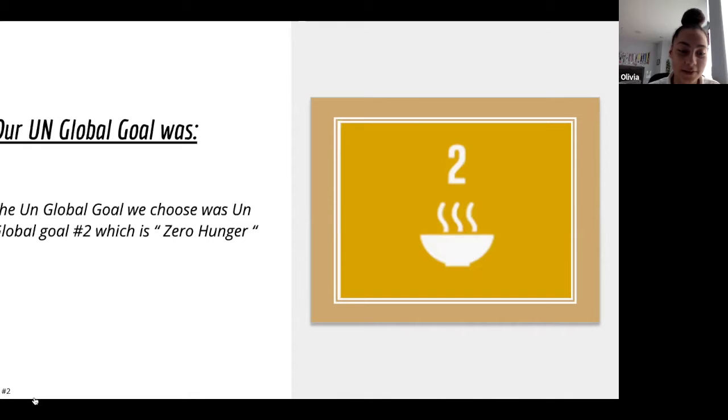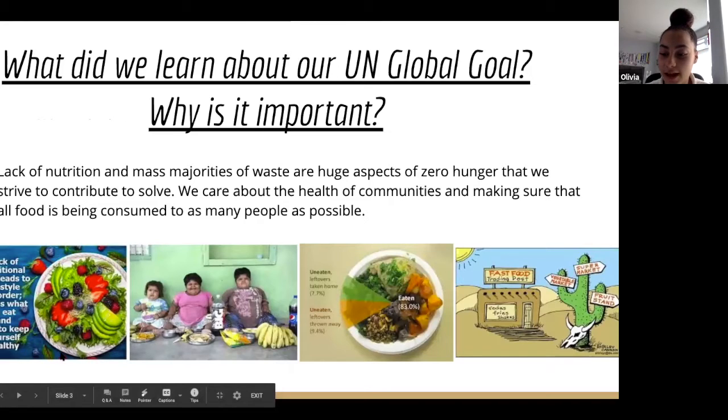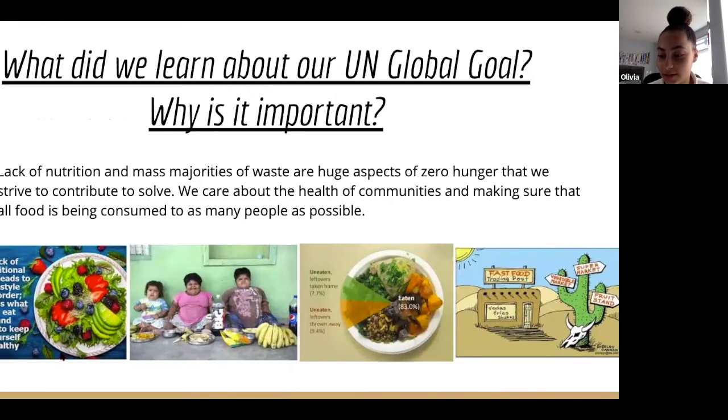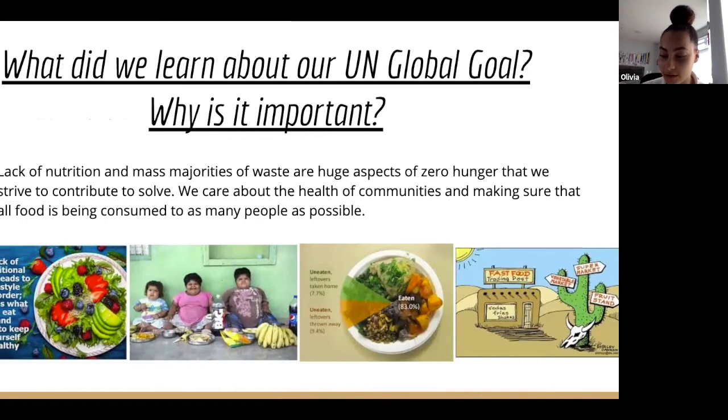The goal we chose was goal number 2, which is zero hunger. After weeks of researching, we realized that there's so much more to this conflict than just hungry people on the streets. There are many subtopics that fall under this major unsolved problem, which is why we came up with a unique idea to help solve 2 factors of it. We found that lack of nutrition and mass majorities of waste are huge aspects of zero hunger that we strive to contribute to solve. We care about the health of communities and making sure that all food is being consumed by as many people as possible, while also making sure to sanitize the area every hour to stay away from germs and prevent the ongoing and spreading virus COVID-19 as well as other diseases.